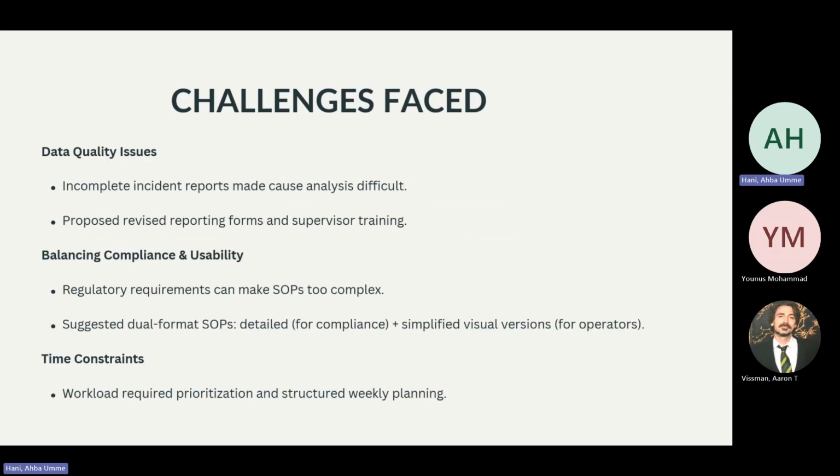Some of the challenges that I faced during my internship were incomplete incident reports, the complexity of filling out the SOP, which was a bit complex for me, and time constraints. To address these, I recommended redesigning reporting forms, suggested dual format SOPs, and prioritizing tasks using weekly planning. These challenges really helped me strengthen my problem solving skills and also my leadership skills.